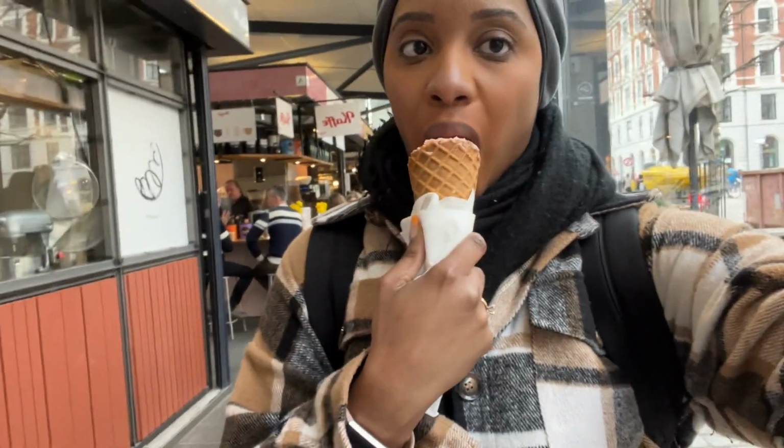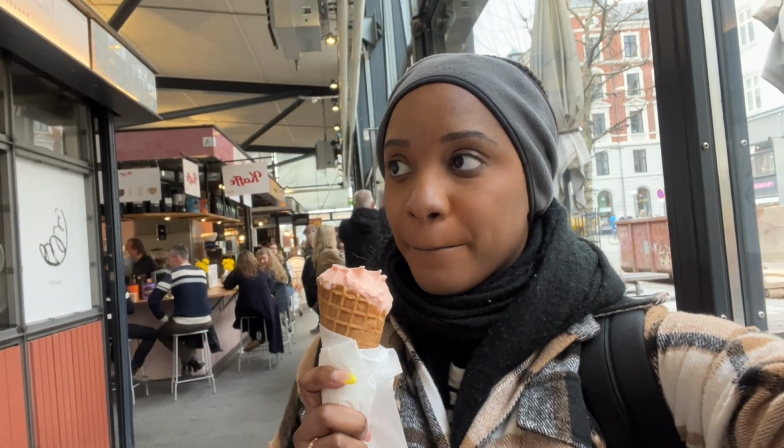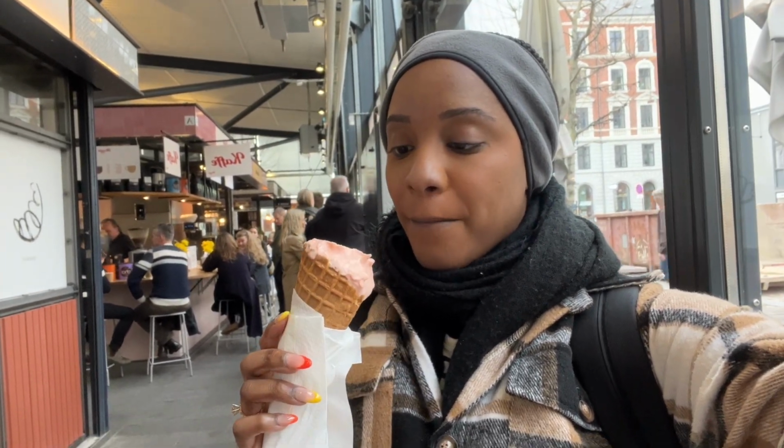And since I saw blood orange flavored things a lot more here than I do in the States, I couldn't resist a blood orange gelato to end the day.